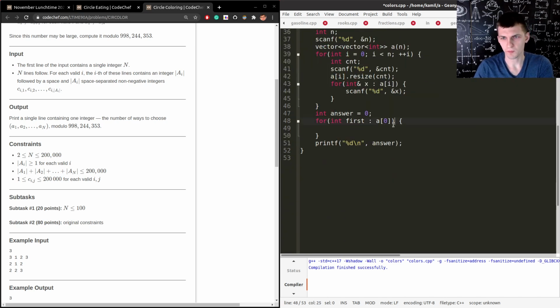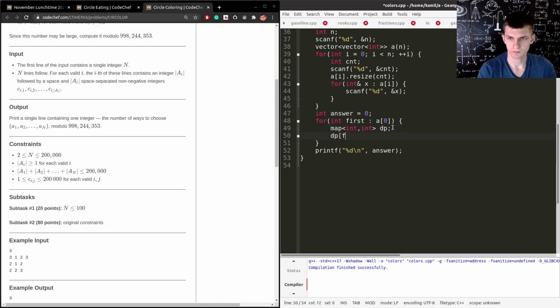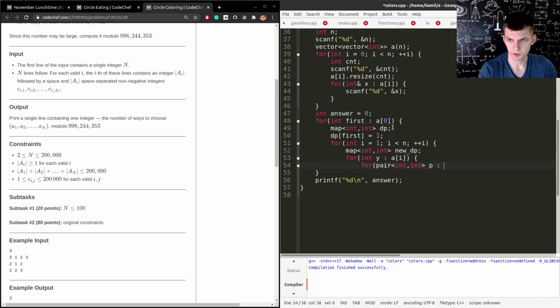Good, good. I can just use them up. Now I am in a new row, iterate over new element. For every pair in DP, if those elements are not the same, new DP of Y, add this number of possibilities.